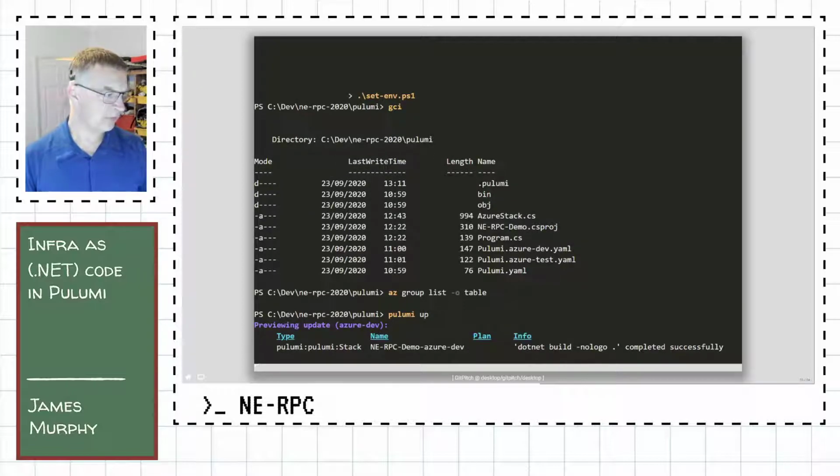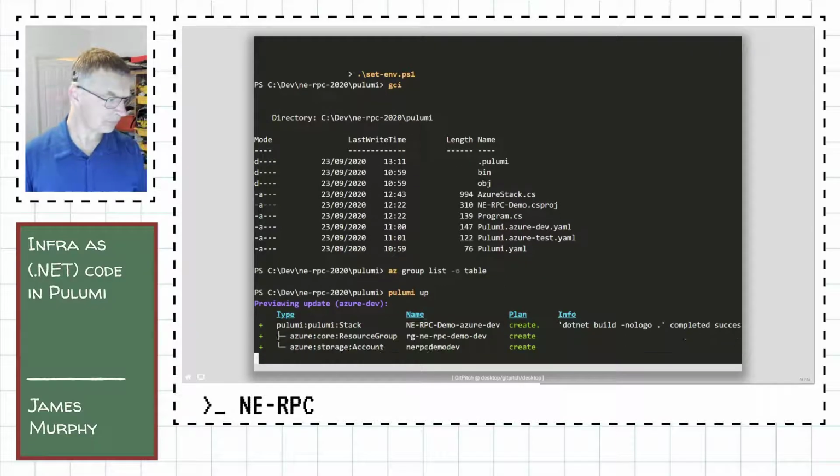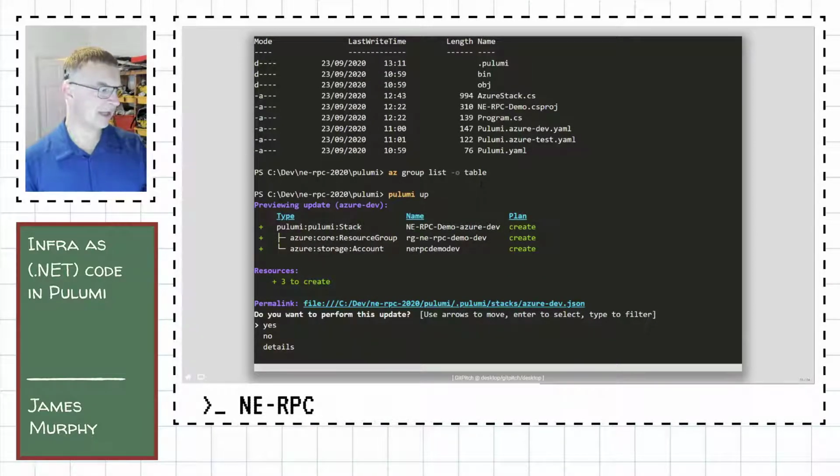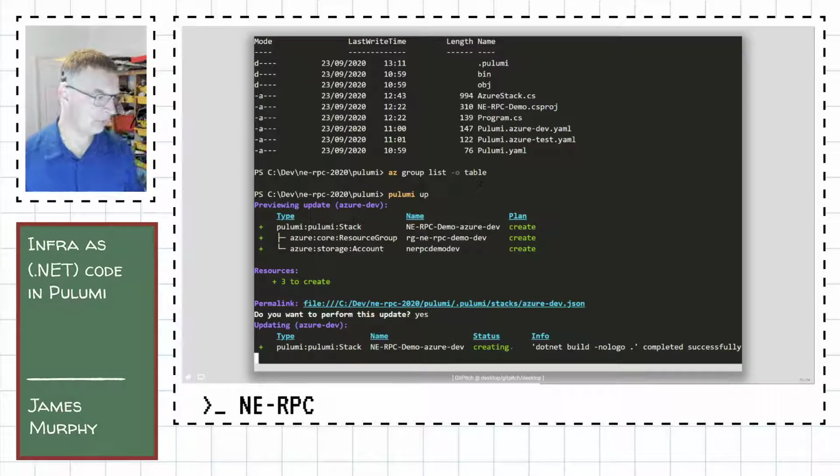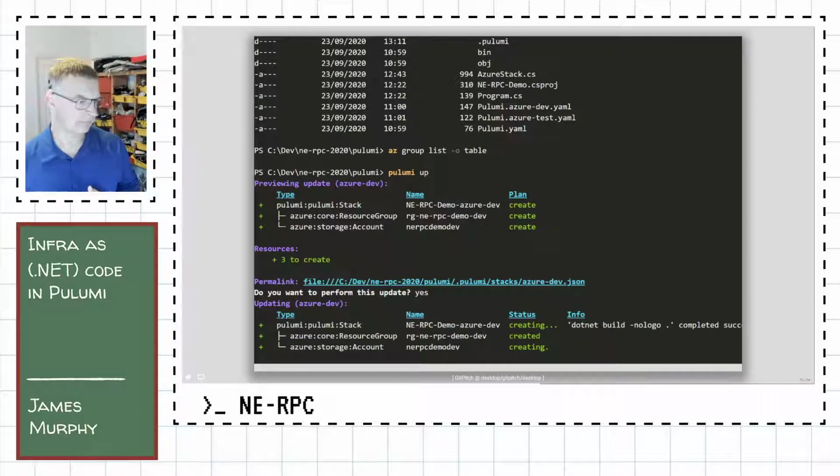The first thing Pulumi is going to do is build everything and create a model of the resources it wants to deploy. It's going to check that against the existing resources, of which there are none. So we've got 3 to create. I've said yes, so now it's going to go off and actually start creating things in Azure. Resource group was easy. The storage account takes slightly longer.